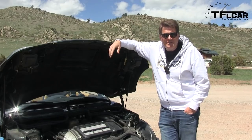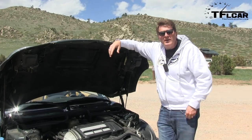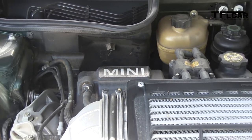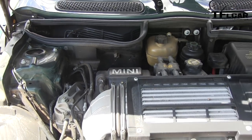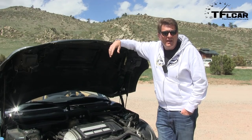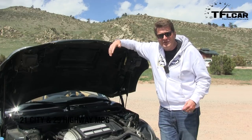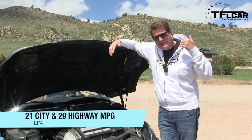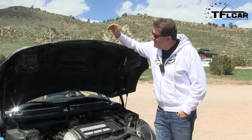Unlike the current generation of the Mini, this one is supercharged and not turbocharged. In fact, it puts out 168 horsepower and 162 pound-feet of torque. Now, I love superchargers, especially up here at elevation, because they provide instant torque and power versus having that little bit of a weight with a turbo.